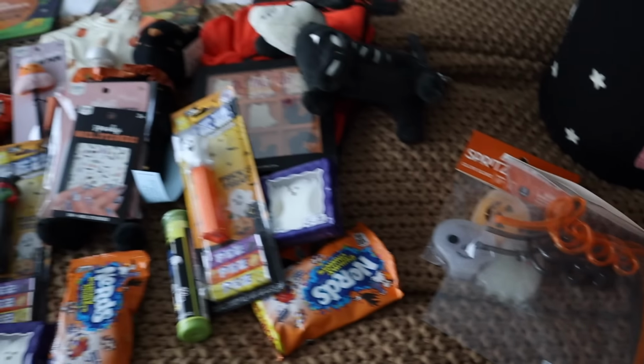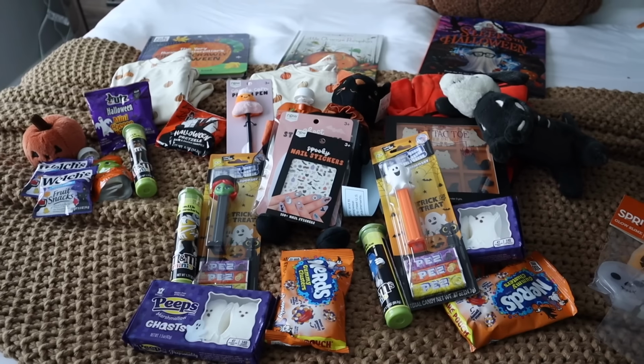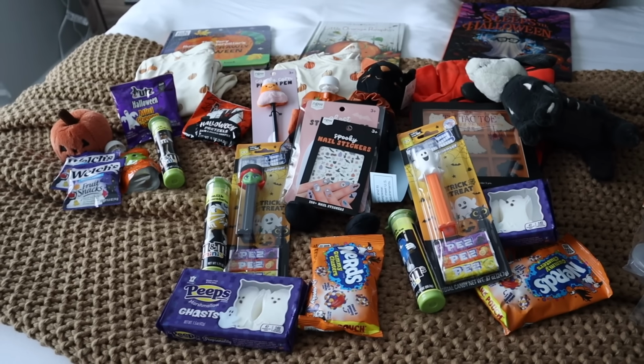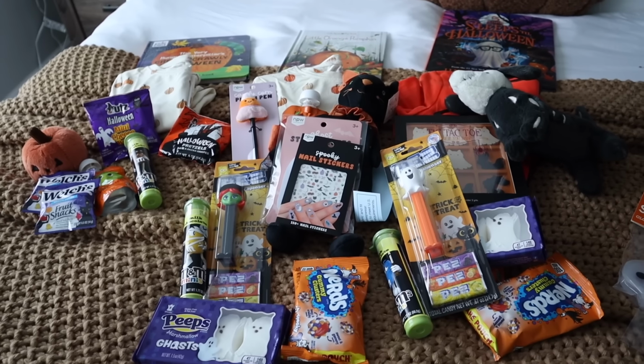But I'm so excited to put these together. I'm actually going to be giving these to the kids on the first day of fall instead of October 1st. That way they just kind of have a little bit more time to enjoy all of this stuff, and I'm just excited. So we're gonna assemble them really quickly, and then I'll show you guys what they look like when they're all put together.